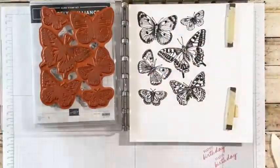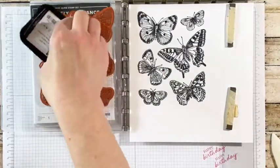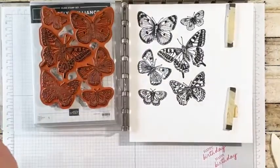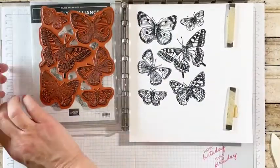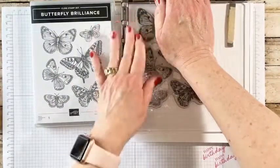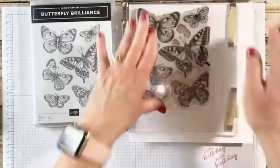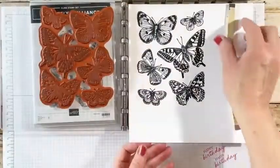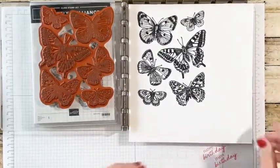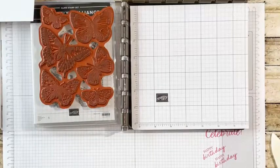Let's see here. Much better. Just this one right here. Some people have rollers or different types of things that help them press down. I just use my hands and give it a good press. But the nice thing about the stamp positioning tool is that you really can just go over and over and over again because your paper does not move.